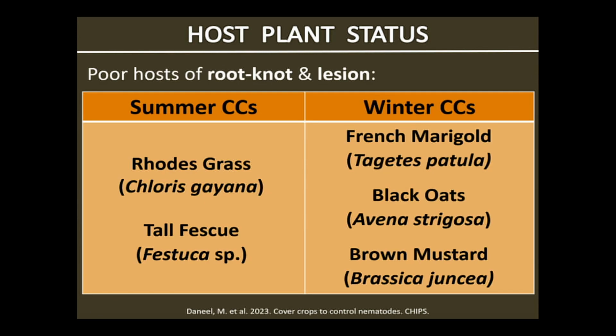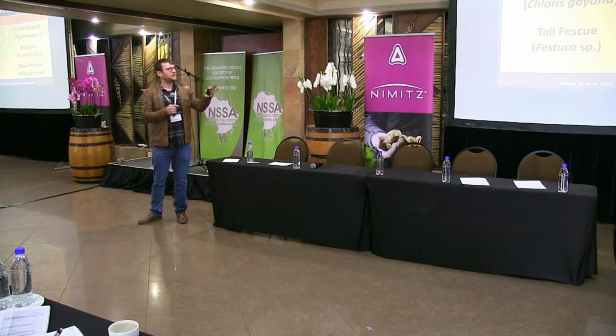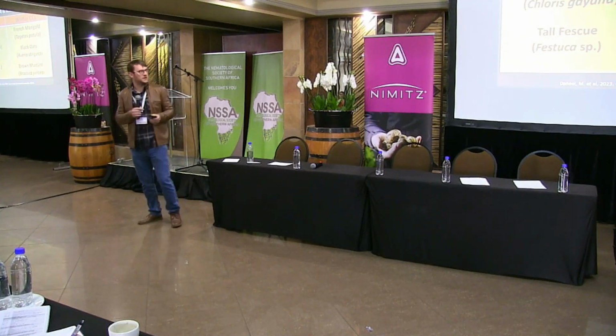As a summary slide in terms of host plant status, this is from the work of, again, Mika, Rinus, and Ricky, showing a summary of which summer and winter cover crops are really known to be poor hosts of both root knot and lesion nematodes. At this point, I'm not sure if there's work being done on root knot. It should probably be done at some point. So this is the summary information that we have at this point in terms of screenings done in South Africa. If there's any information that can be added to this, we can discuss that during the panel.